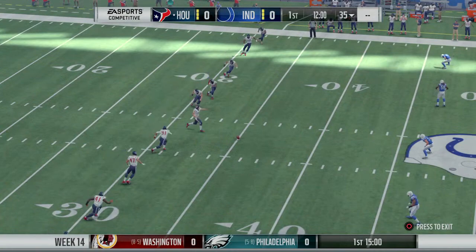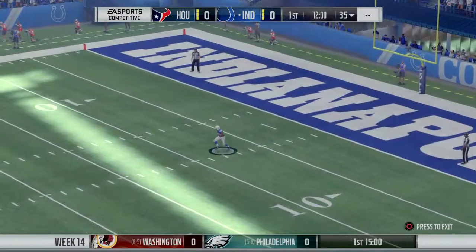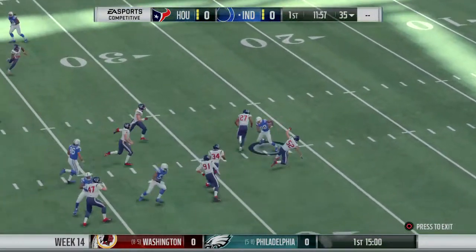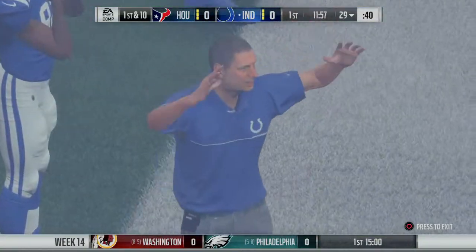Three-quarters of the NFL season are complete. What lurks in our final month? We're underway in Week 14. This one fielded at the 5. And a good return as he'll be stopped just shy of the 30-yard line.